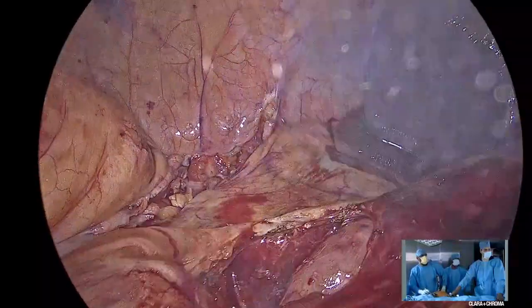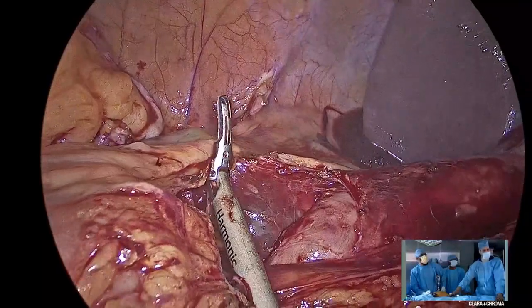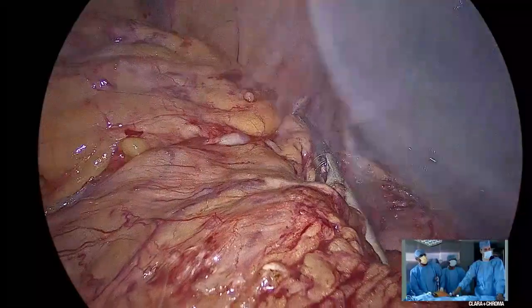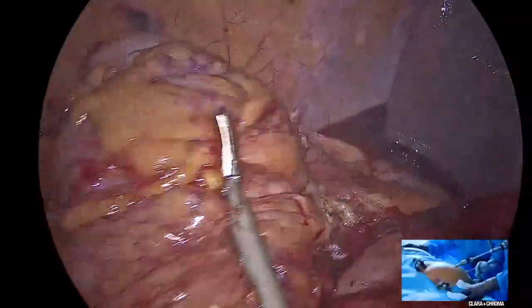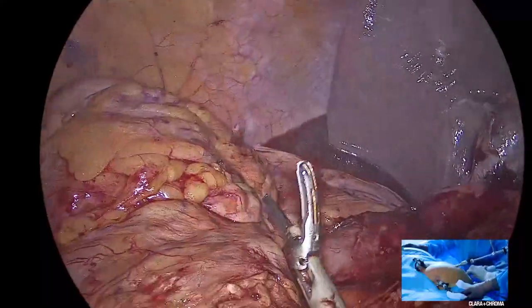So that's the second part of the duodenum. Yeah. So now we know why you Kocherized the duodenum so much. That was a good move. You were all wondering why you Kocherized the duodenum so much.